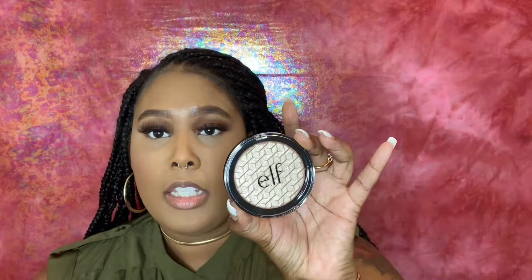Alright, now I'm going to go with my new e.l.f. highlighter. And this is their metallic one in the shade Rose Gold. I could not wait to get my hands on these highlighters. They have 2 of them. I forget what the other one's called, but I could not wait to get these.